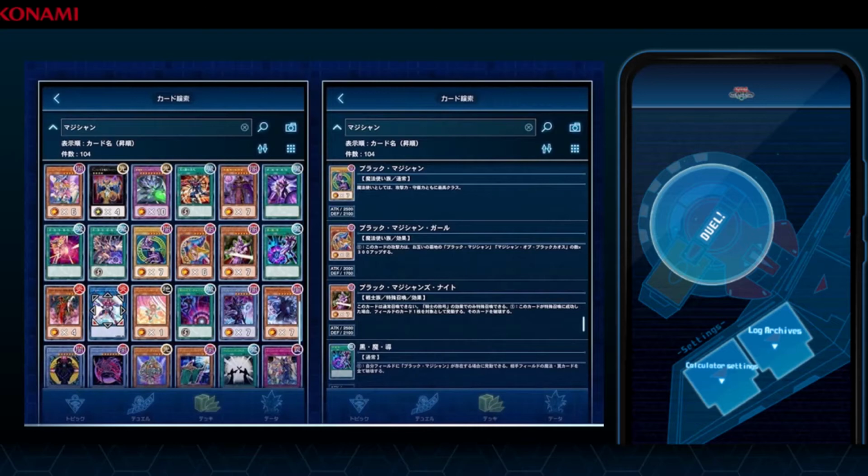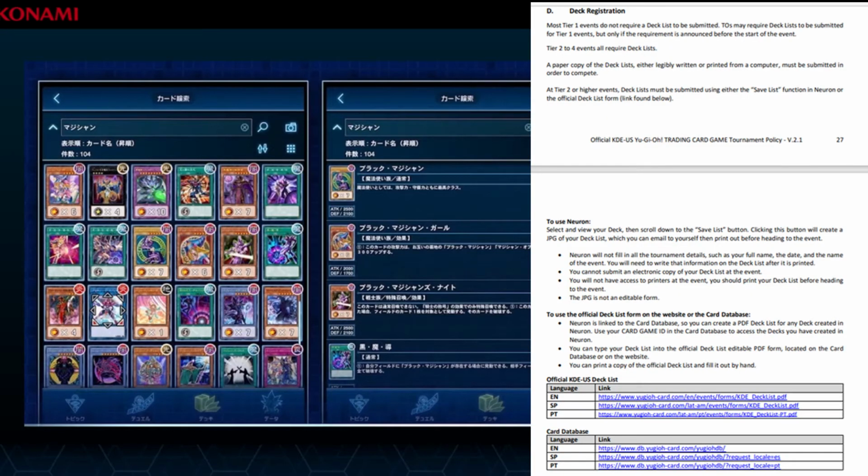And you can take advantage of most of these features in tournaments, along with being able to register your deck digitally, which does save time by not having to go physically register your deck at the venue. Though you still have to print out a physical list of all the cards in your deck. However, Neuron does allow you to create a JPEG of the deck list which you're using, which you can then print out and present at the venue.